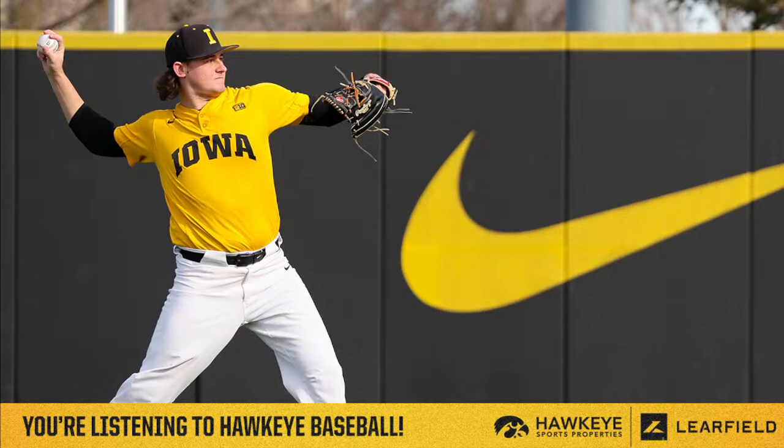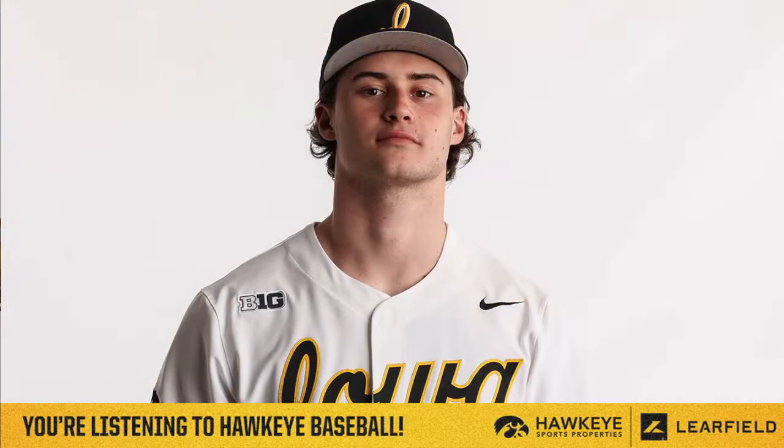All right, good 1-2-3 inning from Proskovic. He puts a cherry on top with a strikeout to end the top of the sixth inning. All right, let's get these Hawkeye bats going in the bottom of the sixth. Iowa 4, Loras 1. We're back right after this.